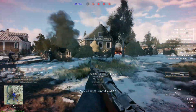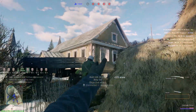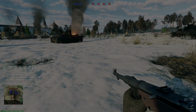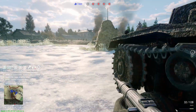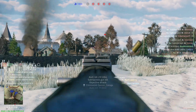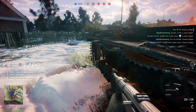Let's first start with Axis Moscow. To be exact, today we're only going to be doing the premiums. So let's get started. The first unit that we have up is the 343rd Infantry Regiment of the 183rd Infantry Division. This division was formed during the second draft, or Aufstellungswelle. Basically, what Germany did during the war is divide the multiple drafts into waves, and since it was raised in the 7th wave, it means it was raised during the 7th draft.